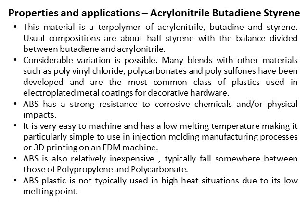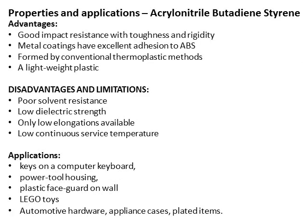It is inexpensive. Entire reel costs only 1000 rupees, with which you can print a variety of components. The advantages are good impact resistance, good rigidity, conventional thermoplastic methods, a lightweight plastic. The drawbacks include poor elongation, flexibility, low dielectric strength. It cannot run continuously at an elevated temperature. It's poor temperature resistance, can be used only at room temperature.